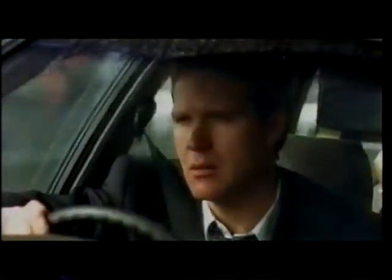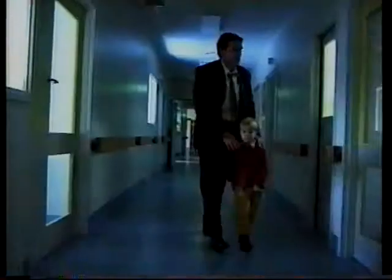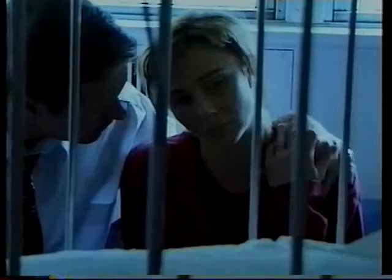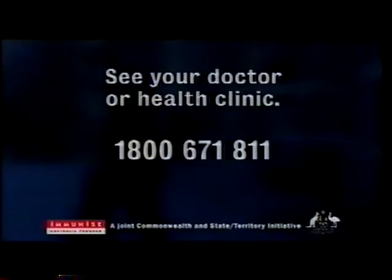Worry like mad about your first kid. Second one comes along, think you're an expert. That's probably how we forgot one of Amy's shots. She got the measles and that led to pneumonia. You never knew a child could die from measles. Hello, Amy. Never knew that. See your doctor or health clinic or call the immunization info line.